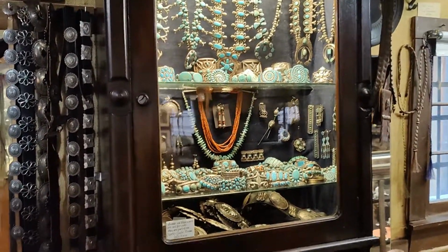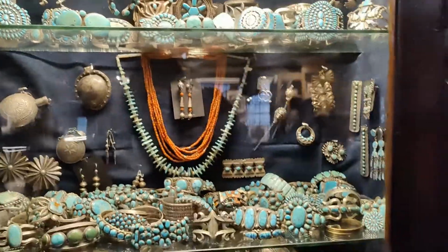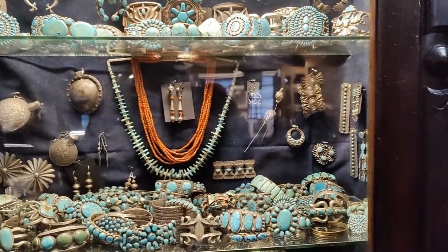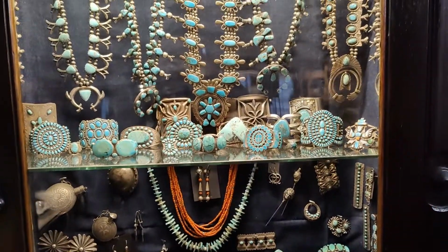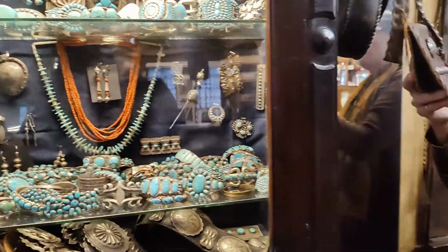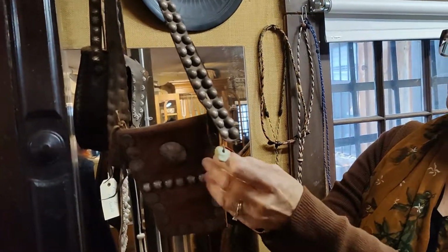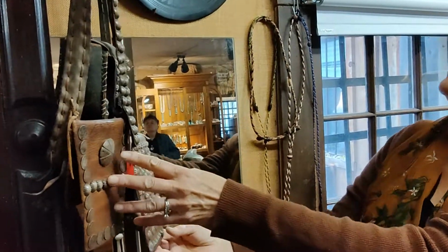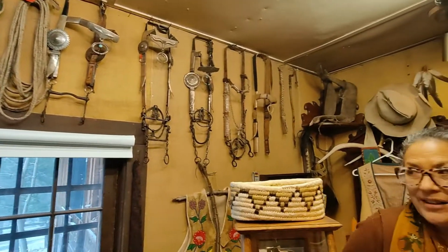So this is the collection jewelry. A lot of it's older. When you say collection, you're talking about the original Eagle Plume collection? Yeah, it was started with Mrs. Perkins. These are Navajo man's bags or medicine man bags that they would carry, with a little piece of carved turquoise. And then pottery by Maria, early bridals.